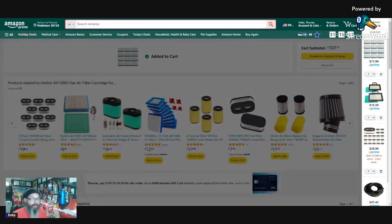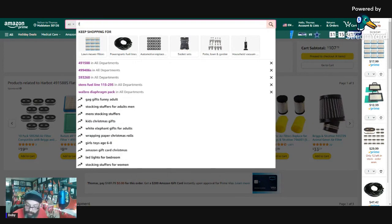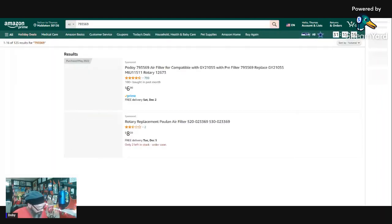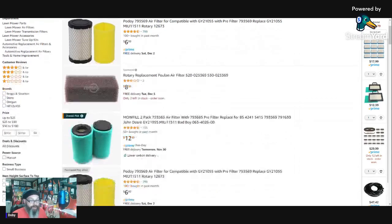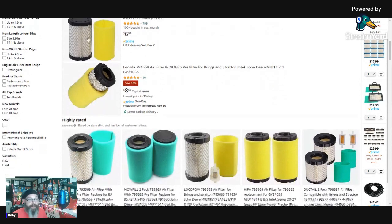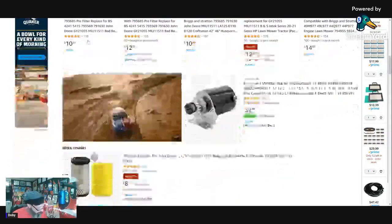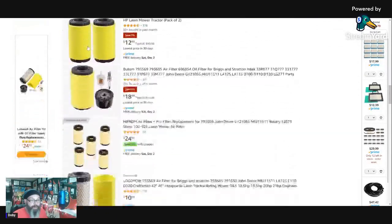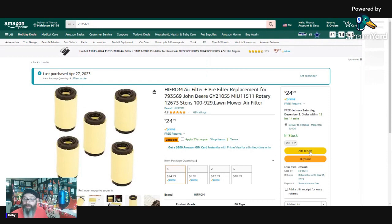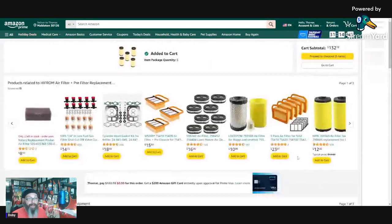And the next item I need is, most of these are air filters right now, 793-569 air filter. I can get a 5-pack of those. I've already written down and been looking. These are pretty popular on the single-cylinder intake engines. Last time I bought that one was back in May of 22, so that's been a year and a half. I want to see if I can find that 5-pack I saw. There it is. Yeah, I bought a 5-pack back in April for $24.99. We will get that again. Add that to the cart.